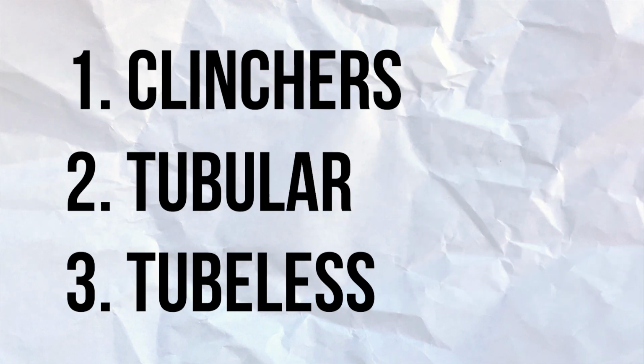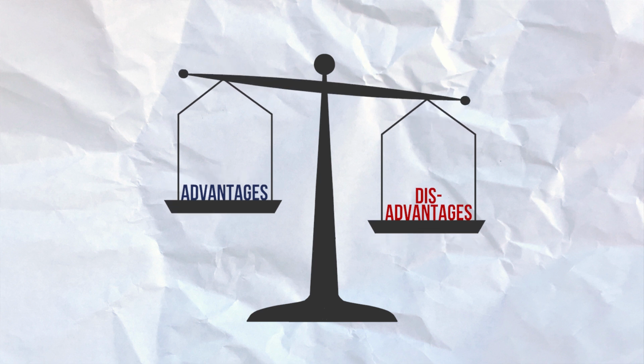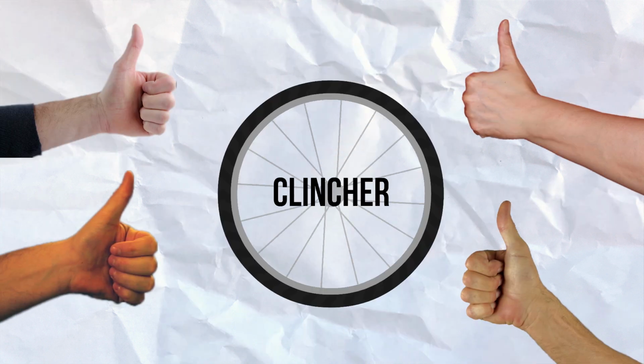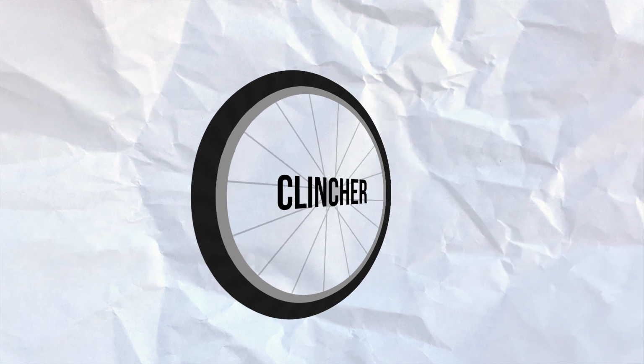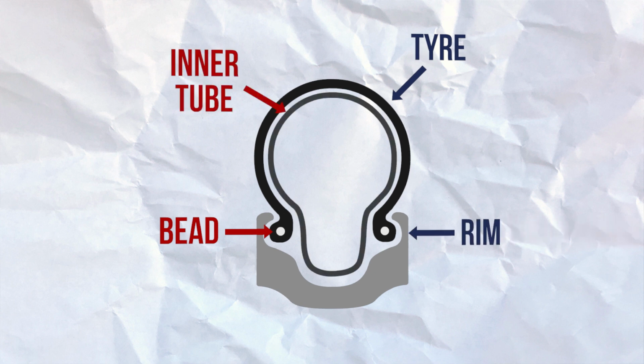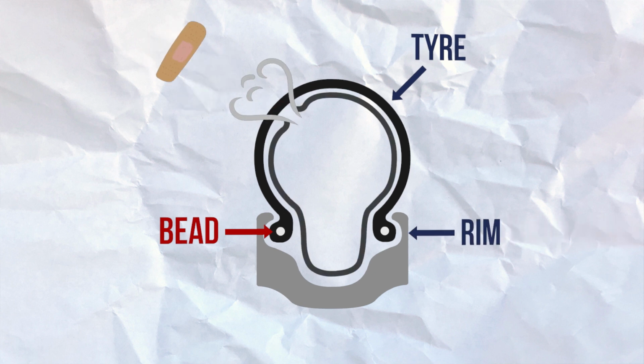Well, there are three to be precise: Clincher, Tubular, and Tubeless. Each has its advantages and disadvantages, but what's the difference? Clinchers are far and away the most popular tyre among road cyclists. Clincher tyres are constructed with a bead around the edge of the tyre that hooks onto the rim of a clincher wheel. Clinchers come with completely separate inner tubes that can be repaired or replaced if they get punctured.